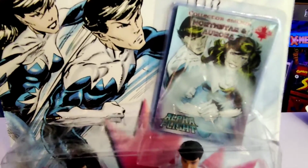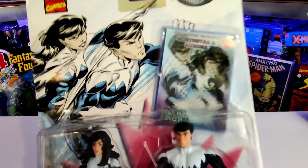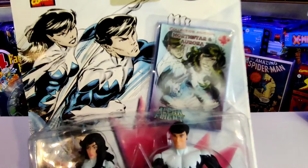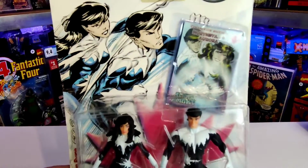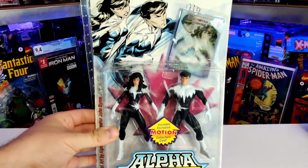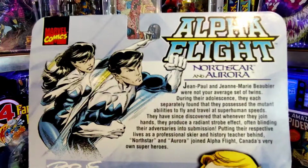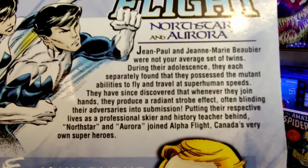I'll call it a crest, and you may want to correct me in the comments if it's not a crest. It's like an emblem, and there we can see the card reflecting in the top of these. And Marvel Collector's Edition is on the top right hand corner again, which is what I showed you last week on the Onslaught figures. So I think people, or Toybiz, did catch on that they were collecting.